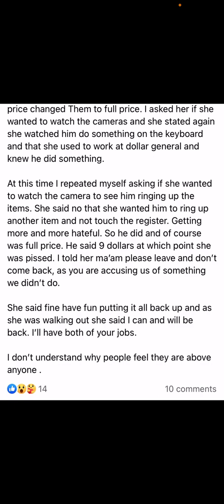So if that's the issue, then just put the stuff back. Be nice to these employees, because you don't want to get banned from a store. You don't want to be the one hated. If I have an issue with employees, I'm going to call corporate on them, and I'm basically going to tell them like it is. But for the most part, I get along with all employees at every store I go to, whether it's Walmart, Walgreens, Dollar General, Family Dollar, Target, everywhere.